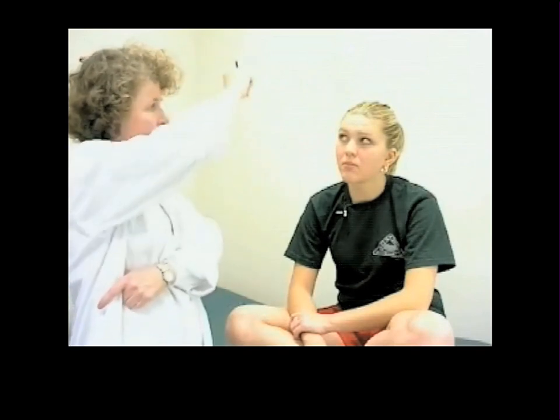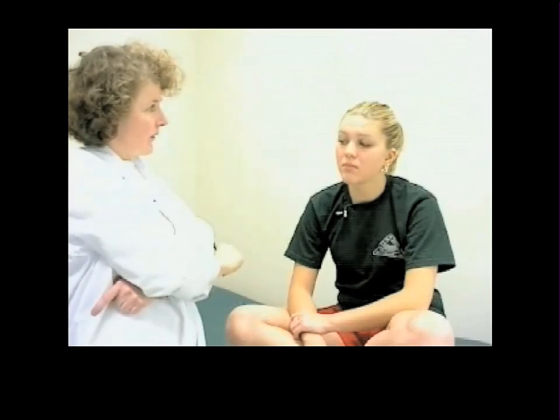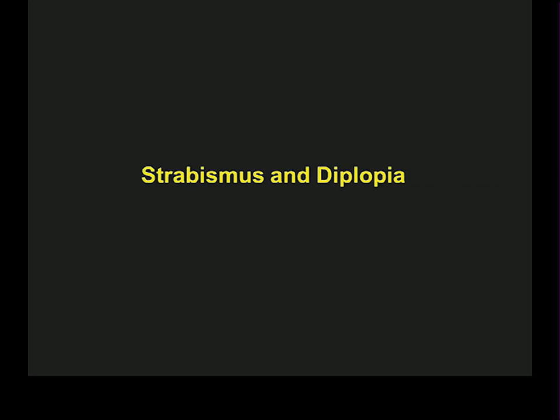And when looking to the right, vertically up and vertically down. When looking to the right, you are then testing the superior and inferior rectus of her right eye and the superior and inferior oblique of her left eye. So you can test the individual muscles by having the person look to one side up and down, and the other side up and down.